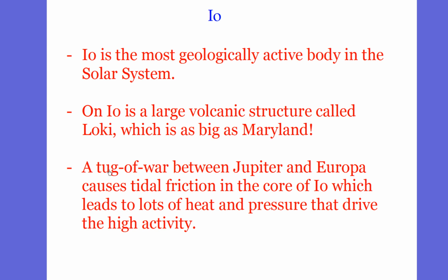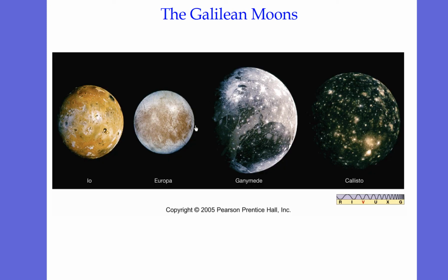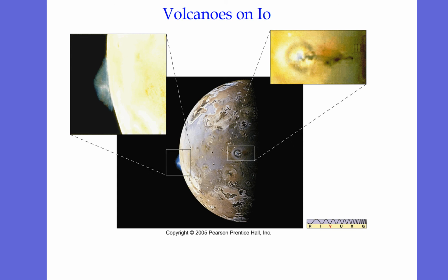What causes all this activity is a tug of war between Jupiter and Europa. So you've got Jupiter on one side of Io and Europa on the other, and they're pulling on opposite sides, and this causes tidal friction inside Io in the core, which leads to a lot of heat and pressure that drive the high activity. Here you can see volcanoes on Io erupting. Close up of that. Volcanic activity here, some volcanic clouds going up.